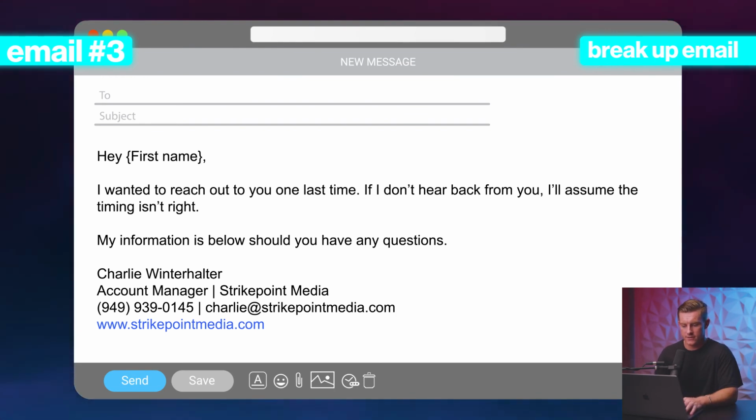Moving on to the last sentence, my information is below should you have any questions. This serves as our call to action, but we're under the impression that we're not going to get a reply. We want to make sure that we're being cordial of people's space in their inbox and their time. We're not looking for any time on his calendar. We're telling him that if he has any questions, here's my information, do with it what you want.